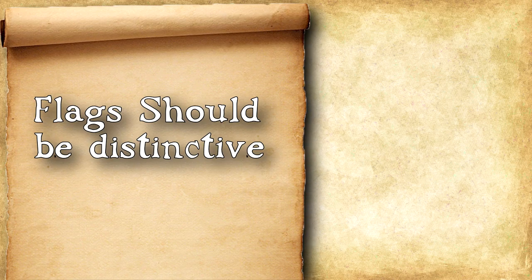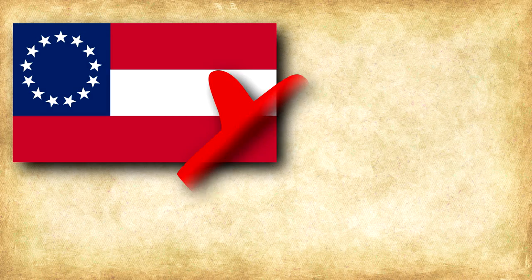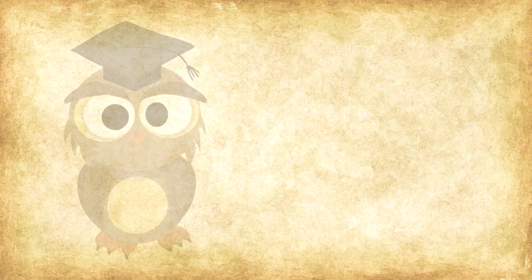Number 3. Flags need to be distinctive. It is for this reason that during the American Civil War, the Confederates gave up using the Stars and Bars flag and started using the Confederate flag we know today. This was because the Stars and Bars was not distinct enough from the Yankee Stars and Stripes.